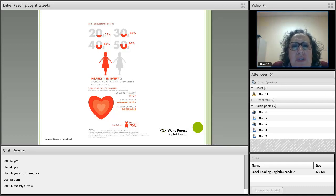Total cholesterol numbers. So if you register 240 milligrams per deciliter and above, that's considered high. 200 to 239 is considered borderline high, and less than 200 is considered desirable.